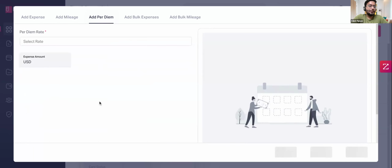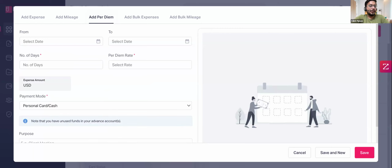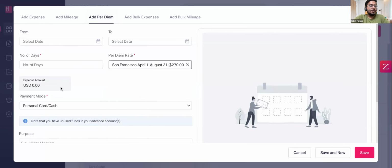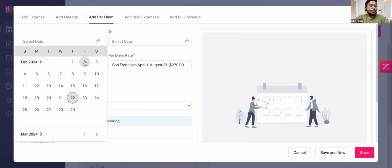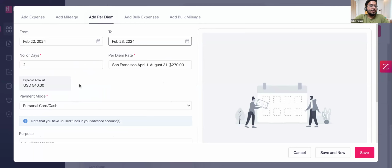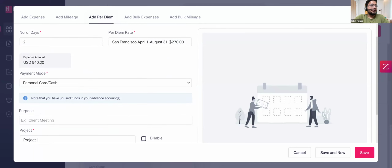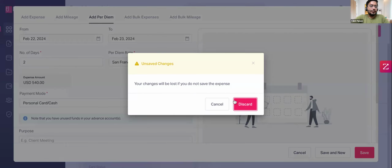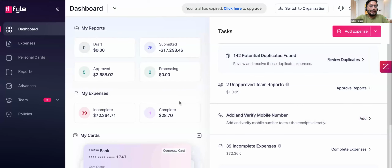Similarly, we have a per diem module built into the system as well, wherein you can choose the city of travel and the number of days traveled, and based on the calculation, the reimbursement amount is calculated as well. So the system can be used for both the corporate card workflow as well as the reimbursement workflow. So that's a little bit about the user side of things.